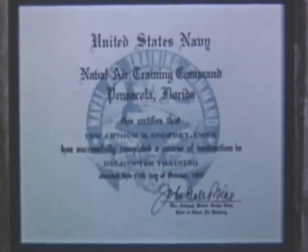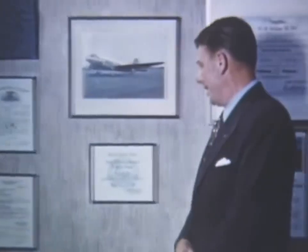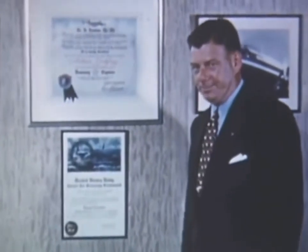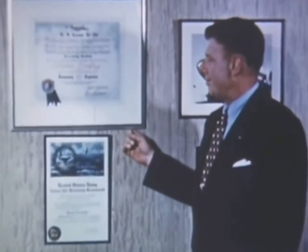as a helicopter pilot, and here is the coveted Navy Green Ticket, the highest instrument rating given to Navy pilots. Of course, I'm very proud of all of these military certificates. But here's one here that makes me very, very, very happy. This is the certificate that Captain Eddie Rickenbacker gave me recently, making me an honorary captain in Eastern Airlines.